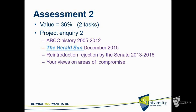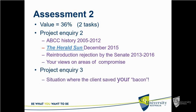And I'm interested in your views on how that happened and what effect the compromises that had to be made to get it through Senate have on the actual control of these unions and the Act. You need a lot of research into that. And then you do a project inquiry number 3, and it's basically a straightforward one. It's a situation where the client saved your bacon. So you'd made a mistake and your client dug you out of the hole. They helped you. And it's not unusual, it does happen quite often.